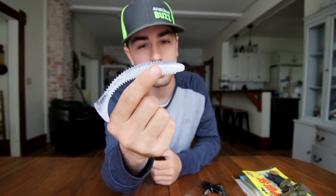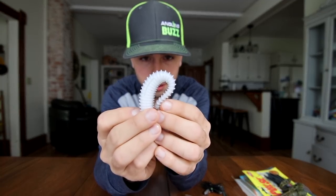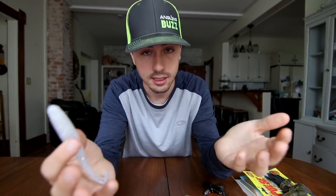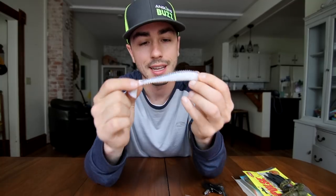Now, more specifically, this is kind of like a Keitech style of swim bait. They're the ones who kind of popularized this sort of style. It's got the ribbed sides, which displaces a little bit of water. Swim baits like this usually have a nice kicking action in the back. And what I like to do with swim baits like this in summertime, I use these all year. This is probably my number one go-to search bait for smallmouth bass any time of the year.